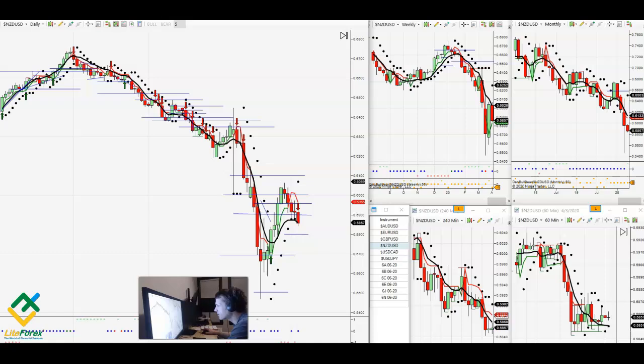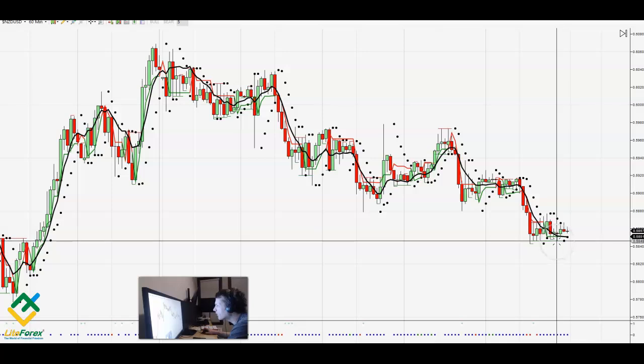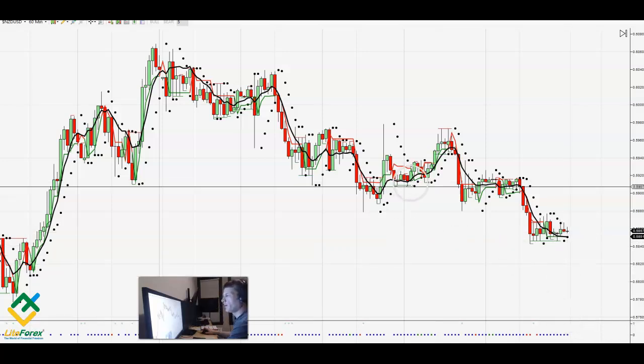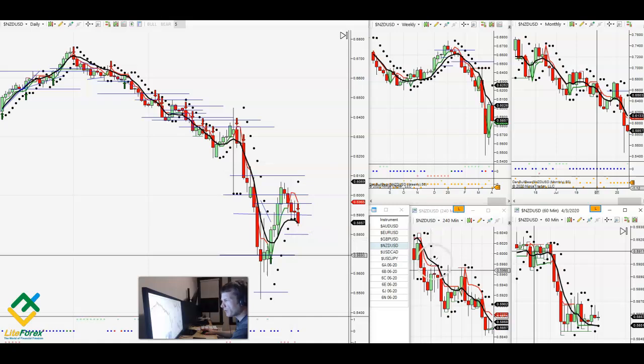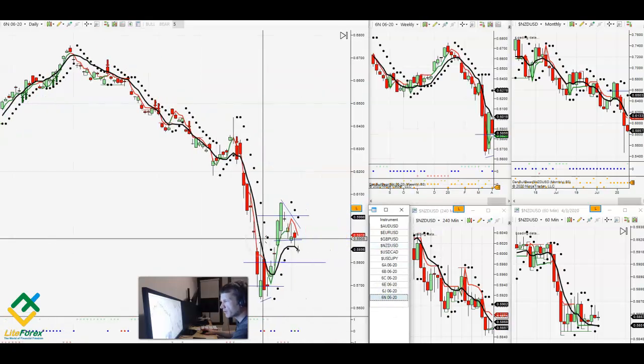The 60 is setting up. You can see that support on the 60 at 58.46, 0.5846. It hit that a few times and then pulled up, so it's definitely got to take that price out. It's definitely setting up more to the downside, but that support is obviously strong. It needs to get taken out first. So it looks like more downside on the New Zealand USD.